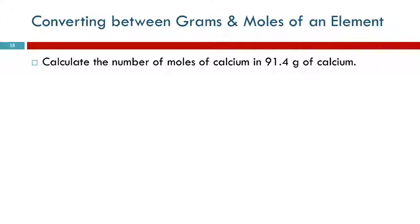So calculate the number of moles of calcium in 91.4 grams of calcium. So these problems can be solved with dimensional analysis. So the number given is 91.4 grams of calcium. And we want to know how many moles of calcium. This is like, okay, I have 5 pounds of nails. How many dozen nails is this?